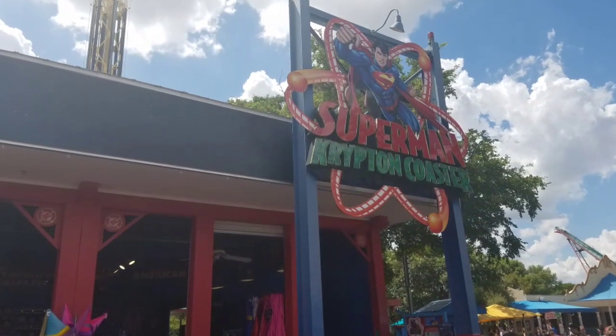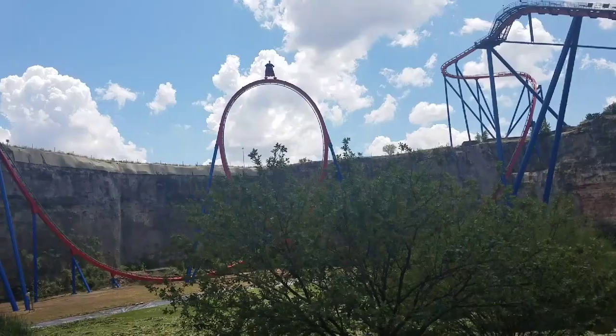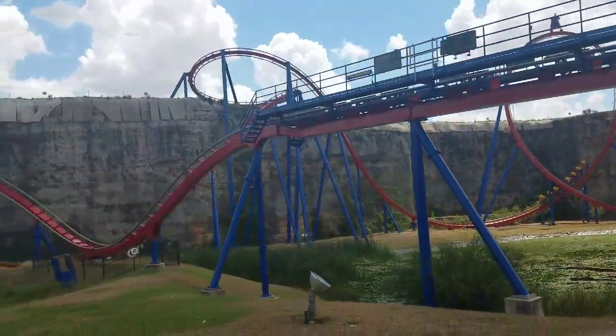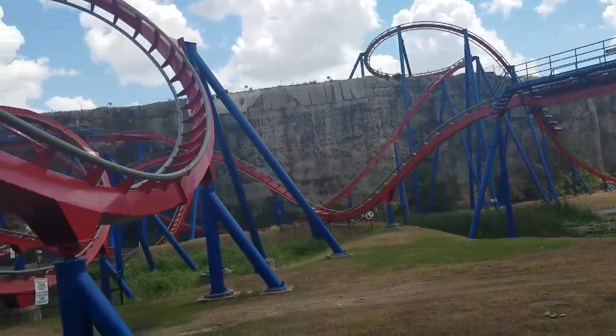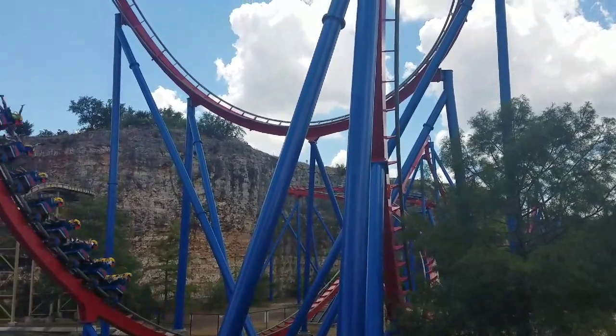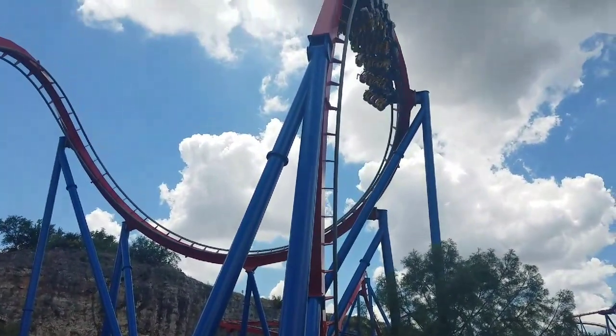Next is the Superman Coaster. This one takes you upside down, does corkscrews, and it's very adventurous. You can see how long the ride is, and you feel like you got your weight worth out of it. I definitely enjoy this. Can ride this multiple times, but not too many times in a row.